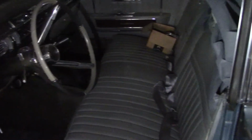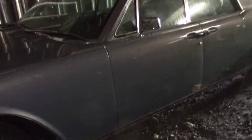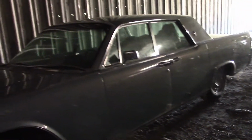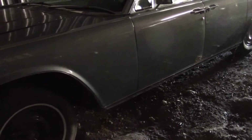Yeah, it's a pretty decent interior, beautiful dash. I mean, this is a good-looking car. So very long, very stylish, and that's the one that has the engine that's in the shop right now, that's in pieces. So when I get the Jensen back together again, I plan on putting this engine in.